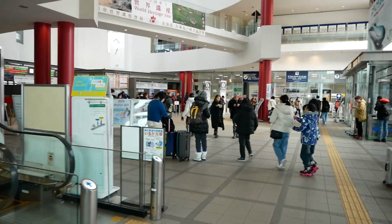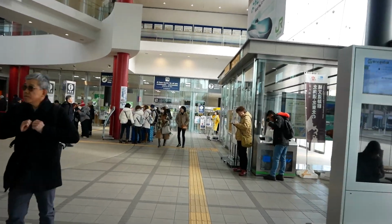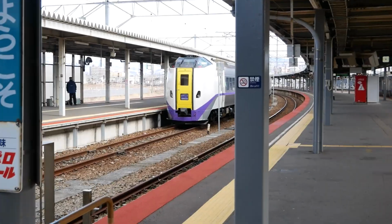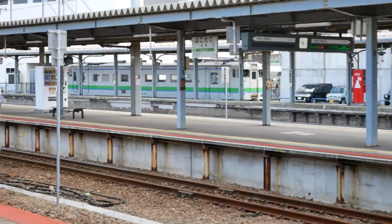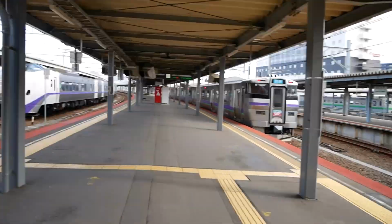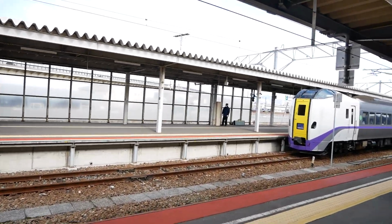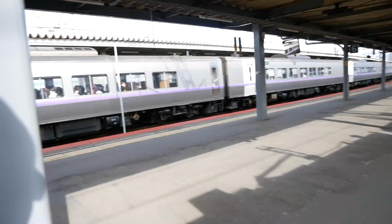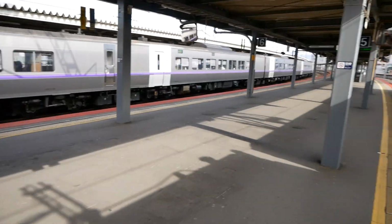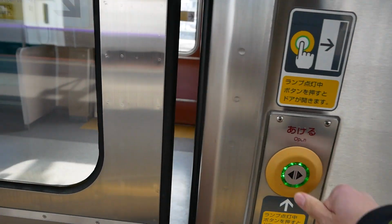But look at this beautiful station. My goodness. There's so much happening. Bigger train, my train, really tiny train. There's a lot of tracks at this station, given that it feels very far away from most things. That's loud. That's the only diesel train I've seen this entire time. That's impressive. There we are. Door button again.